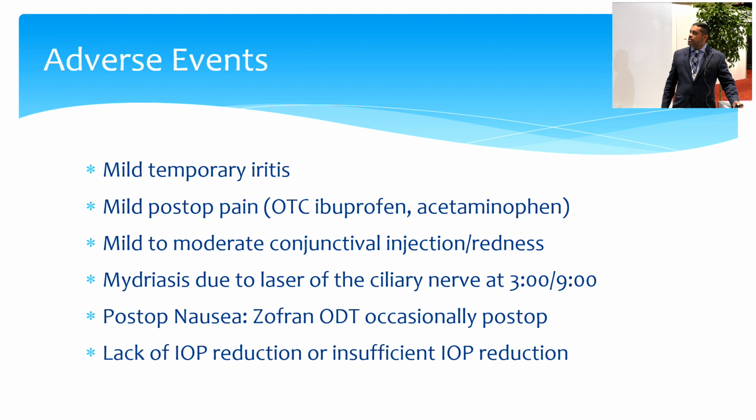They're going to have a little bit of redness, injection. The mydriasis can occur based on how close you get to the ciliary nerve at the 3 and 9 o'clock position. But that slowly does go away. And I've also cyclopleged them with atropine ointment, so you're going to have mydriasis for at least a week from that. Post-op nausea I talked about, and then, worst case scenario, there's either a lack of IOP reduction or an insufficient IOP reduction, and so we're going to touch on that topic in a minute.